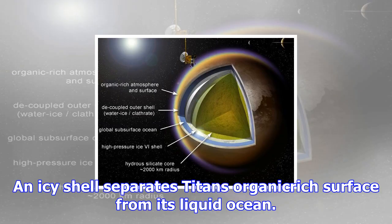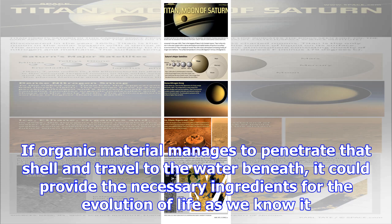An icy shell separates Titan's organic-rich surface from its liquid ocean. If organic material manages to penetrate that shell and travel to the water beneath, it could provide the necessary ingredients for the evolution of life as we know it.